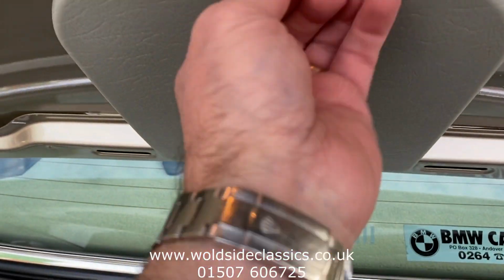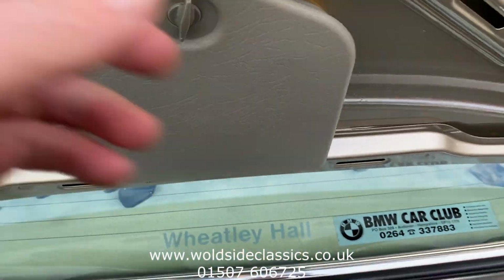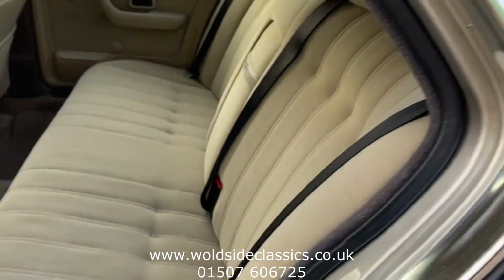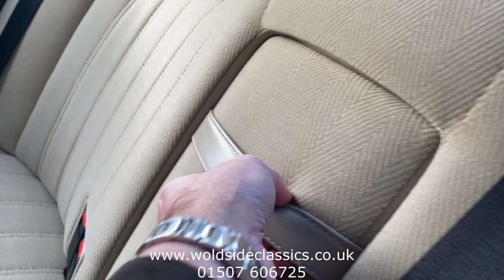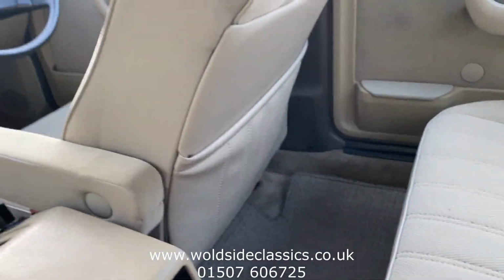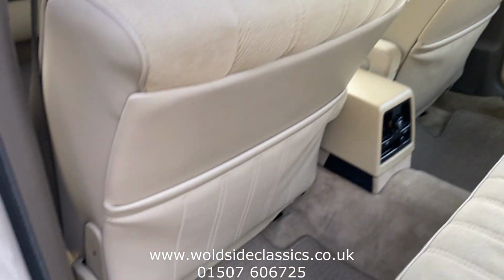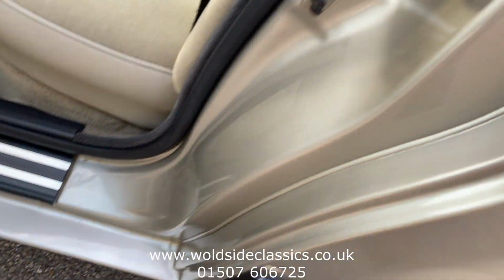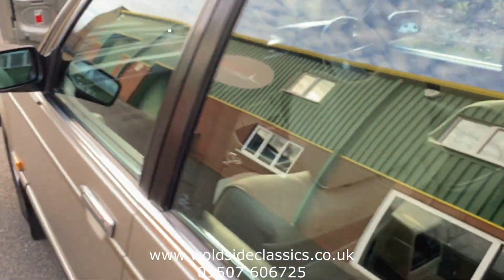It's not rusty or anything like that. There's a first aid kit, which I didn't show you, as we go into the rear of the car. We've got these rear headrests, obviously, and the first aid kit is underneath this cover, untouched. Rear heating. Again, look at the condition. No rust anywhere. Door cards, everything's in superb condition.